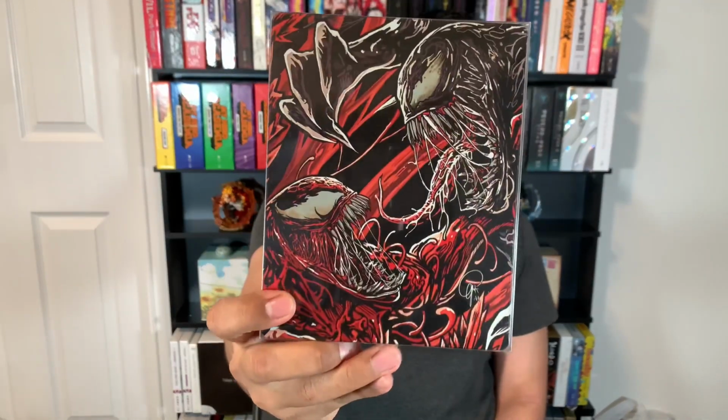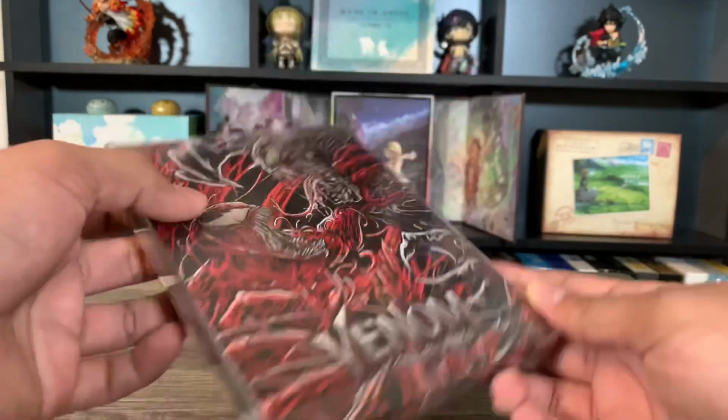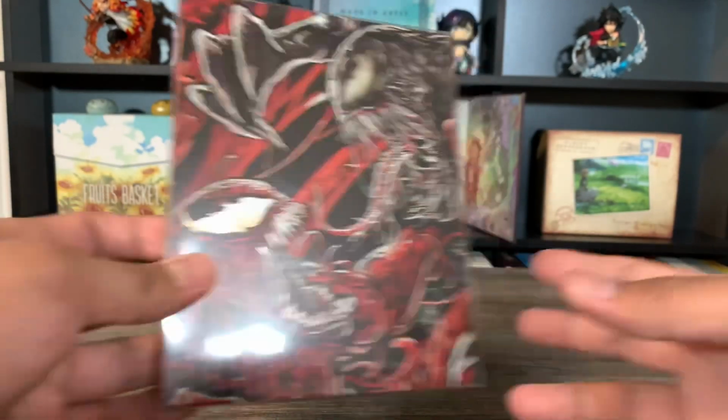All right, in at number 4, say what you will about the film. I know a lot of people were not fans of it, but the steelbook design was awesome. I love the artwork that they decided to go with on here. Really similar to the first Venom steelbook. I loved that steelbook as well, but I think here it just looks twice as good, since we do have 2 symbiotes here on the cover.